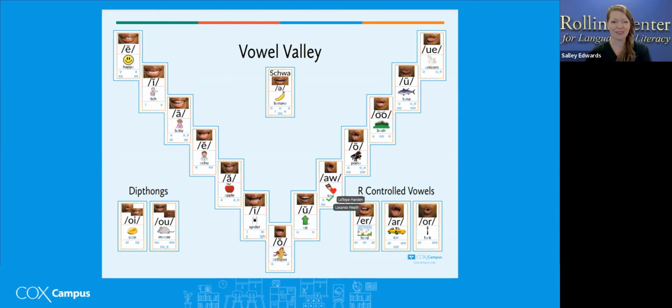Similar to saw. Or you may pronounce it and it sounds like the ah in octopus. I mean, this is why vowels are tricky. It really does depend on your dialect. All right, let's do one more. Let's do voice. Yes, it's that diphthong, the O-I sound.